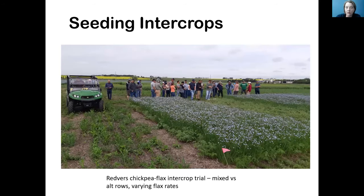So this is about mixed versus alternating rows. And that's an interesting debate and a fine-tuned thing that people like to play around with. You can do alternating rows. You can put some of these down with mid-row banders. There's different benefits to each one. There's a little less competition, it seems like, between the crops if they're in alternating rows.